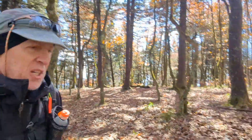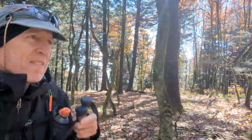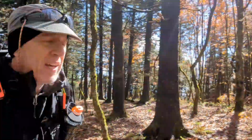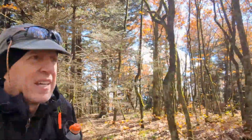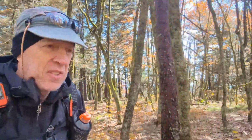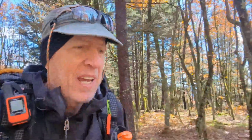I'm just leaving the Double Spring shelter where I had lunch. As you can see, the sun's come out. It's warmed up a bit. I took off my rain kilt. Just had my shorts on, took off my gloves too. Still have my beanie on my head.